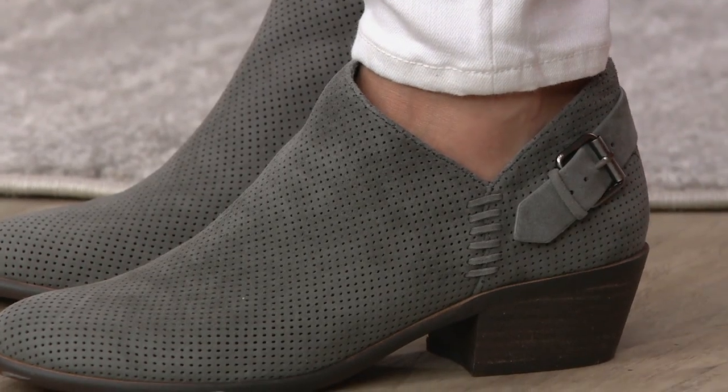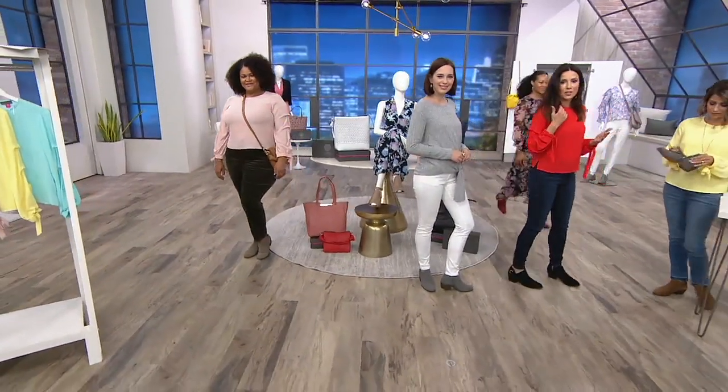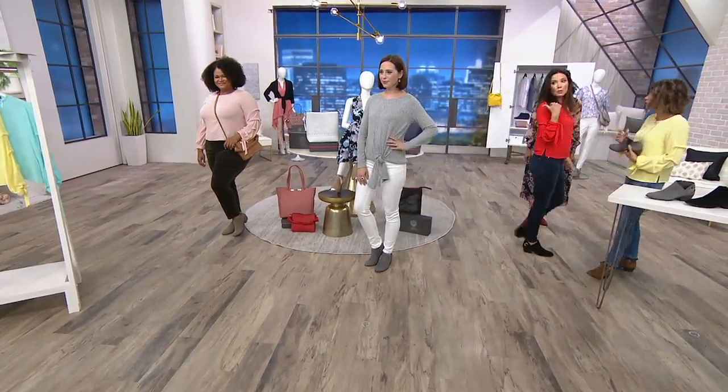You actually get into this with a zip on the inside, and it's a zip that goes all the way down. They're super easy to get on. It's just such a cute shoe. It is. It's that easy shoe. That's a Vince Camuto dress, by the way.